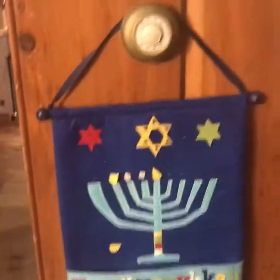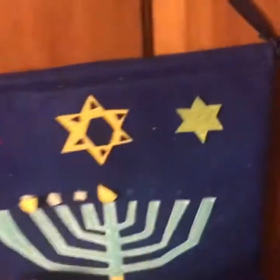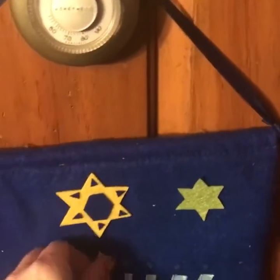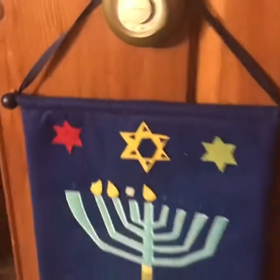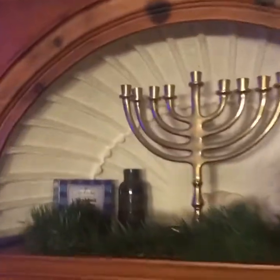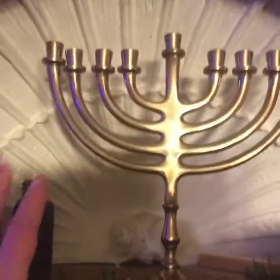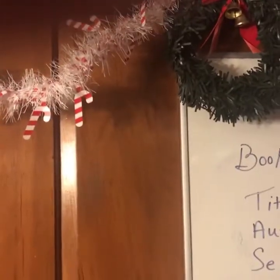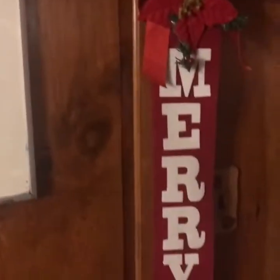talk about Hanukkah. And I actually have one son who really enjoys Hanukkah. I don't want to say we celebrate it, but we definitely acknowledge it. And look, we even have our menorah up here. We usually light the menorah and say some prayers, and we enjoy it. So we do that a little bit, and we say Merry Christmas.